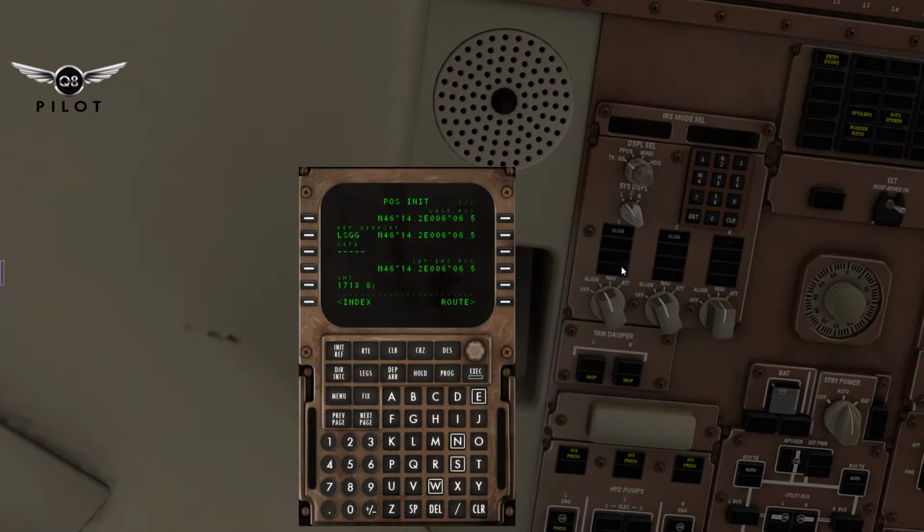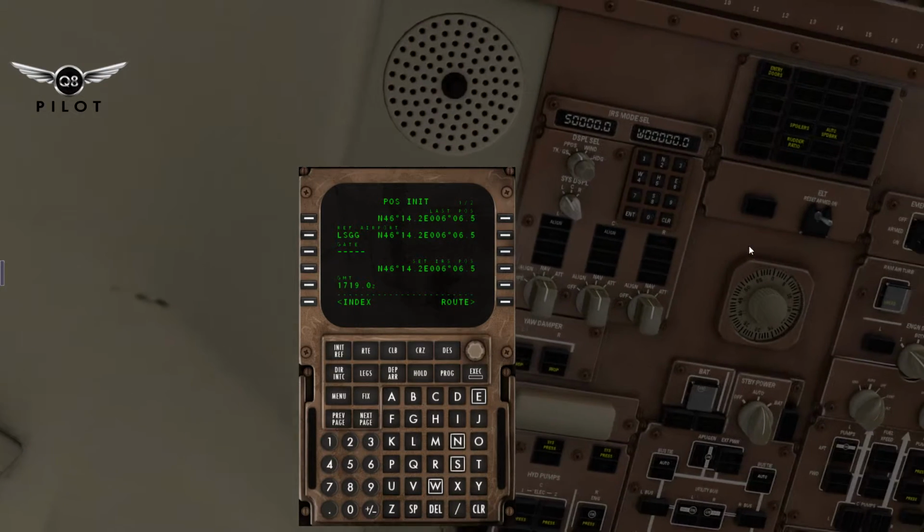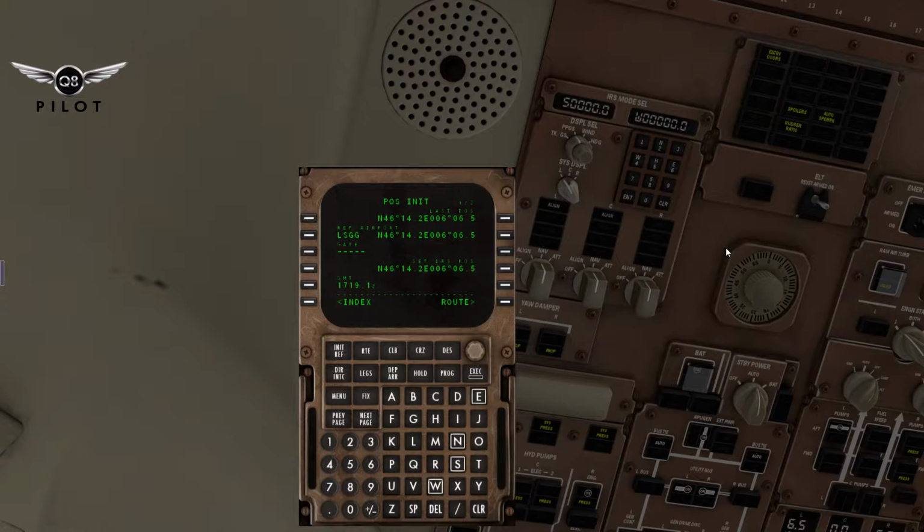Okay. Now we come back here, back to the IRS. You say position. And now you switch them to nav. Okay, so as you can see now we have the correct position here in the IRS mode selector. So this is basically, it should correspond to 46142 echo 00606.5, which is the correct position. Good stuff.